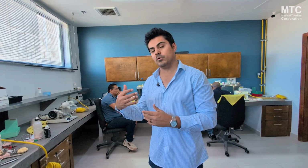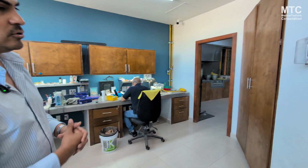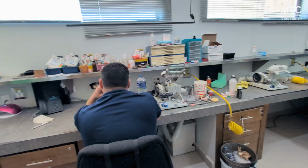Okay, so this is the most traditional part of the lab. This is where, for one of the most traditional parts, we do acrylic. So these are the experts that do all the plates, the final plates, when it's acrylic, or temporary plates in acrylic as well. We have a special room to do all the melting, and we do all the heavy work there, and they do the aesthetic part, the artisan work, here.